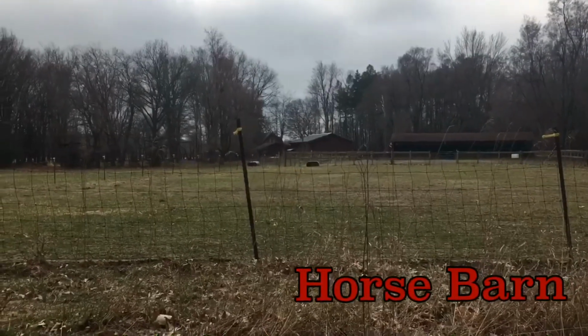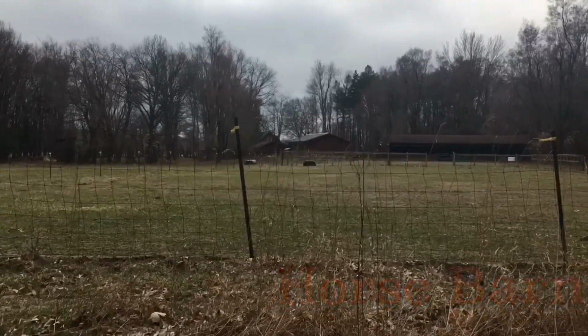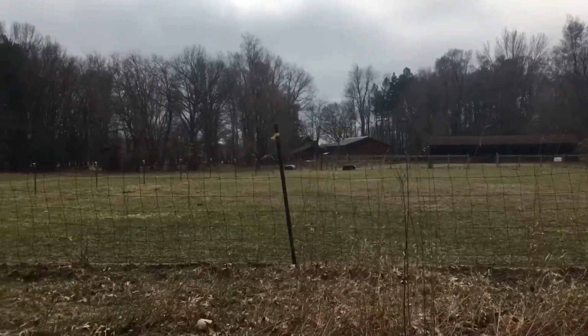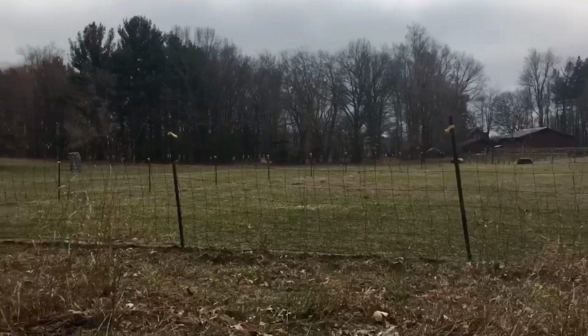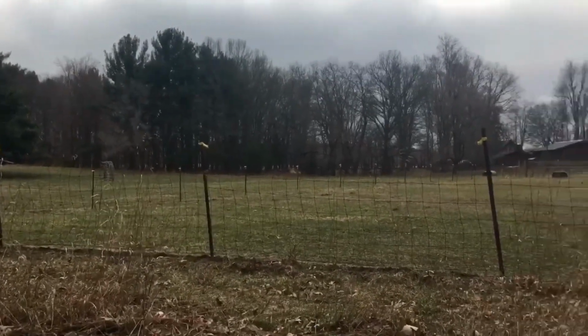So this is where our horses are during the summer. They don't actually arrive until May, but you can see the arena, and then out there is the pasture where they graze. So here at Camp Linden, we lease 10 horses for the summer.